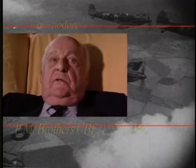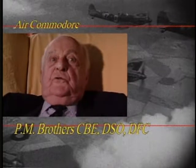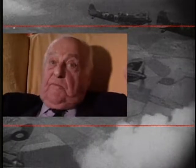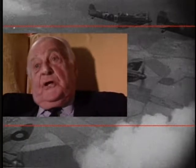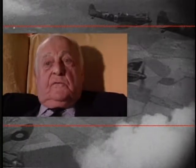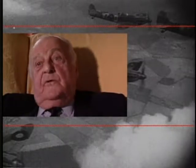We didn't, well, I personally didn't come across Stukas until they did a raid on Dover one day. And it was a turkey shoot, literally, because by the time we'd got airborne, the attack had started on Dover, and there were these Stukas diving down, and of course not very fast. They'd got dive brakes and so on and so forth.